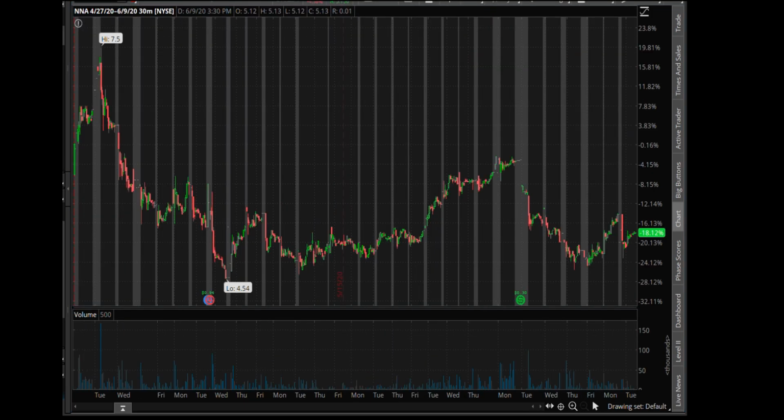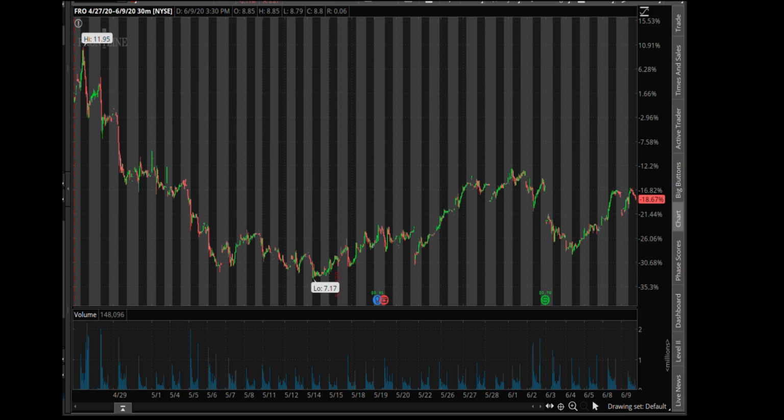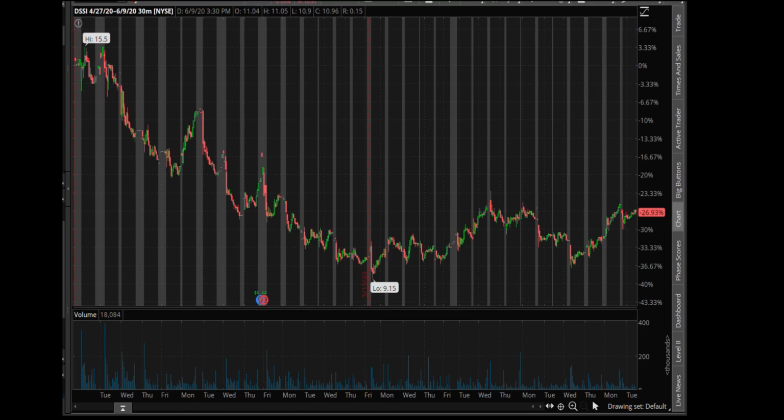The next one is NNA. What you're going to see across all of these is they're pretty consistent. Scorpio's the biggest one down. It's down about 30%. And again, this one was down 50% as well, approximately. Here's Frontline, which has done really well over the last couple of days. So it was also down almost 50%, and we've had a nice bounce back up in there. Diamond Shipping pays no dividends, so they retain all the profits that they make.